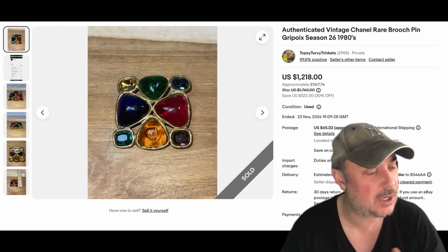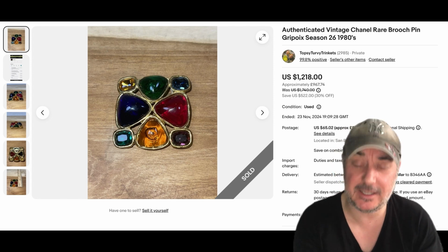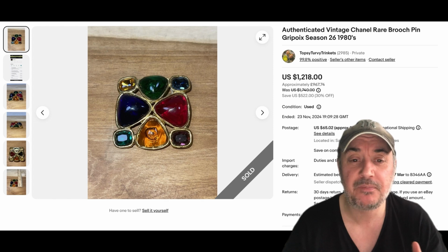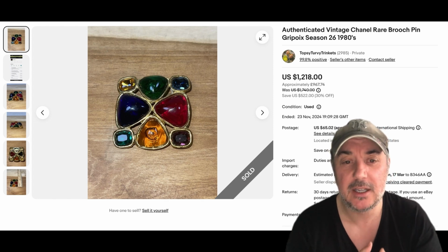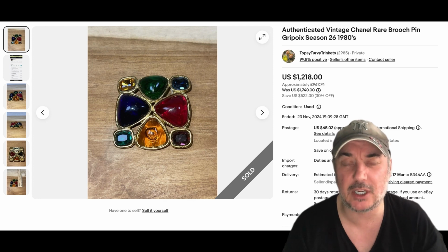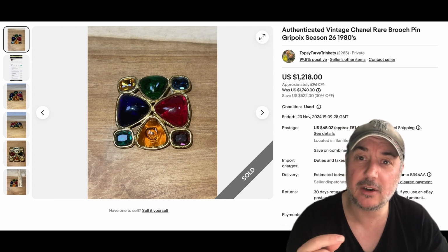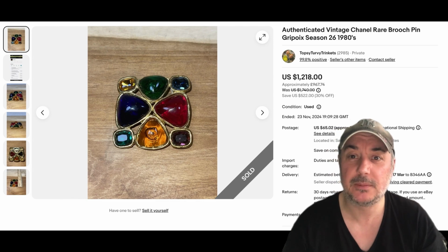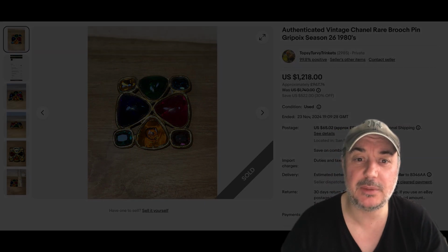It's 1980s. There won't be a lot of them about. They were really expensive new, so there's not a lot in circulation. But that said, you can find them. People miss it when you look at it. People can miss things like that and just dismiss it as a normal piece of costume jewellery with glass stones in. But to the trained eye, who knows that Chanel's rare and things like this are worth picking up, you have to pick it up because there's good money to be made.